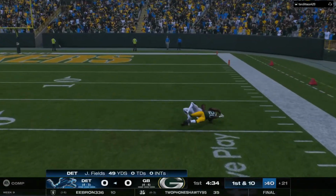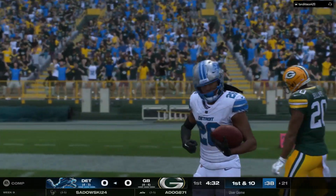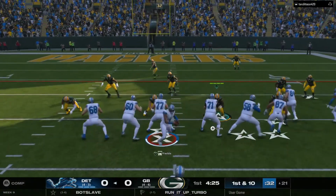And that's caught inside the 30. And he finally goes down, but not before reaching the 21. So the big play gets him all the way down to the outskirts of the red zone here for 1st and 10.